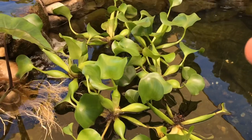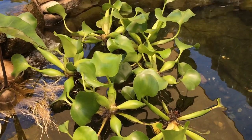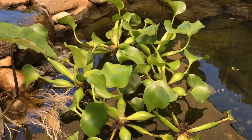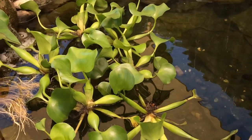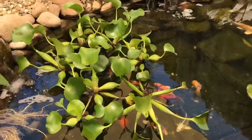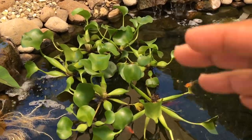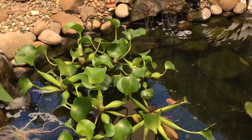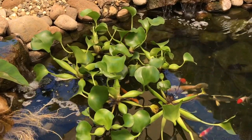So if you actually grabbed one of these and threw it in your local stream or river or lake, they would spread like wildflowers, just craziness. They get so thick, they have a really thick root base at the bottom. And what will happen is they'll start to back up waterways, creating dams. It's so thick that when it grows on the top of the surface here, it'll cover the sunlight for other plants to receive. So that's kind of like the bad part of this plant.